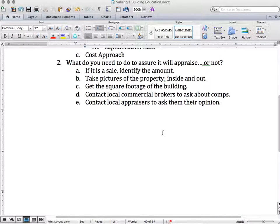And so the question now is, what do you do about this? Because you're trying to identify if this building makes sense, if it's going to value the way that you need it to, if you're either buying it or refinancing it, to make sure that you don't run into an issue on your financing. So the first thing is you need to identify, if it's a sale, what is the amount that they're asking for? We need to know that. The second thing you need to do is take pictures of the property inside and out, so you have a really good idea of what this looks like, because you're going to be giving this information to an appraiser or a commercial broker.